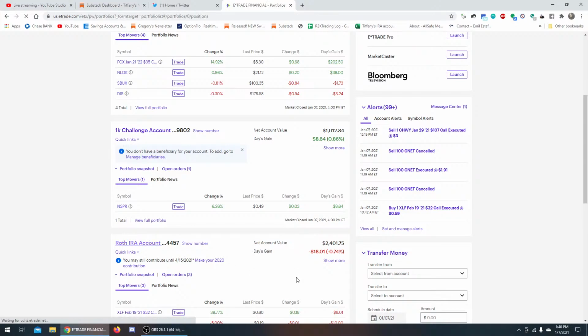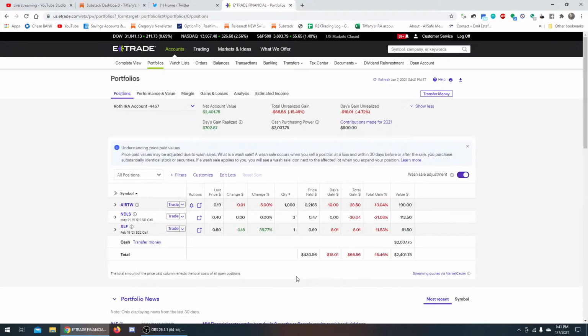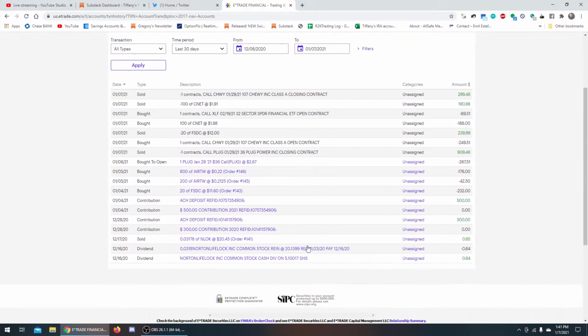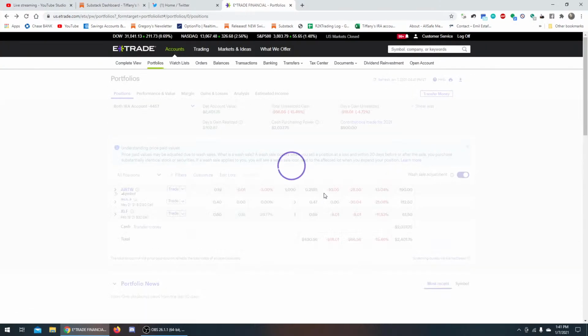Originally I thought I'd deposit about 1,500, but then I deposited a little bit more. Well, no, exactly, it was about 1,000. So let's look at transactions real quick. On the IRA, I pretty much deposited like $800, so that's kind of like bought up the total.